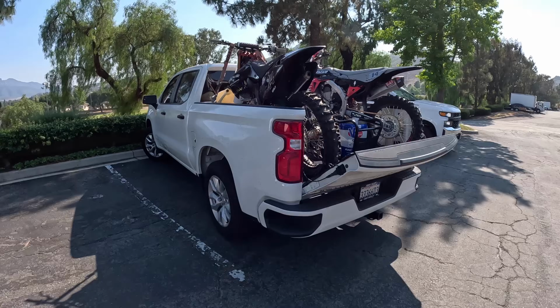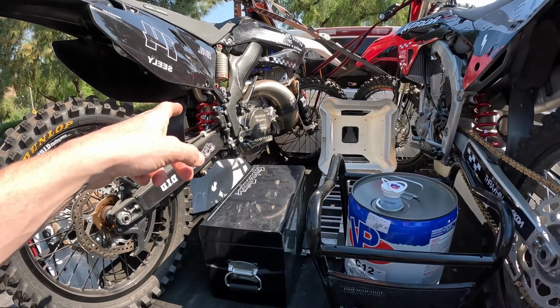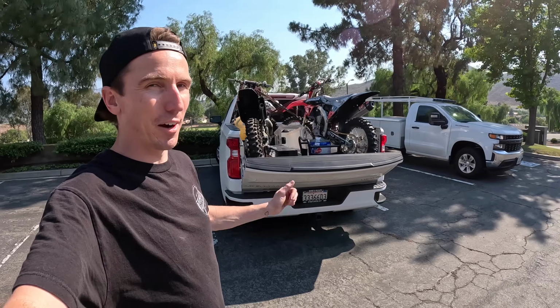Sorry, I was being a bad influencer. I forgot to film a little time lapse of loading up. Both bikes are all strapped in, ready to go. I did have to pick up some C12. Electron suggested with this engine build and that carburetor setup to get C12 mixed with some Maxima K2, I think it is. That's pre-mix at 32:1. I did fire it up before we got out there because I wanted to make sure it still ran, because it hasn't run in like 2 years. Fired up like fifth kick, so we're dialed, ready to rock and roll. Let's get these things out to the track.